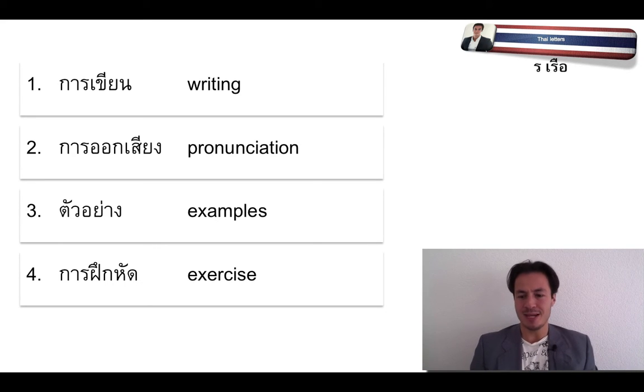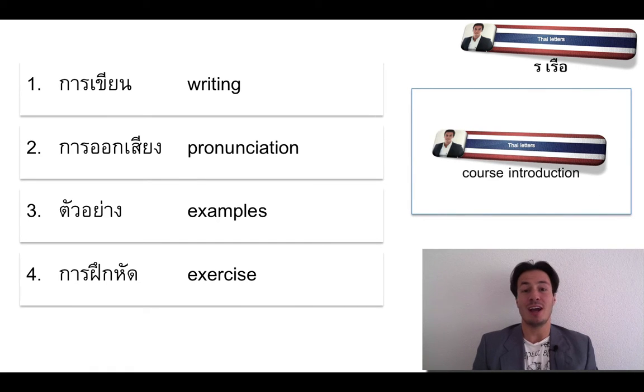Okay, with that being said, I would just like to remind you that whenever you forget about how this course actually works, go back to the course introduction and have a look at the structure of all these lessons.